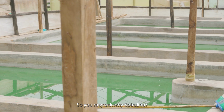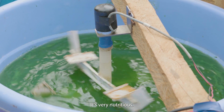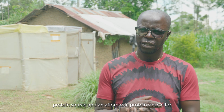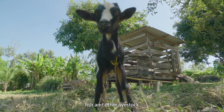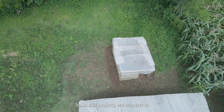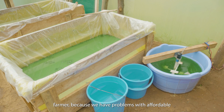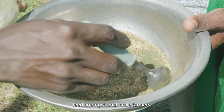So we may ask, why spirulina? Spirulina is a microalgae. It's very nutritious, it has high protein content, and it has other nutrients that make it a good and affordable protein source for fish and other livestock at small-scale farmer production level. So in this project, we wanted to check the practicability of producing spirulina at a small-scale farmer, because we have problems with affordable feed among small-scale farmers.